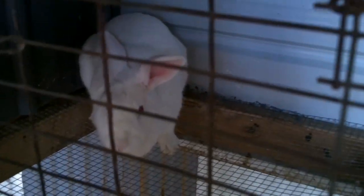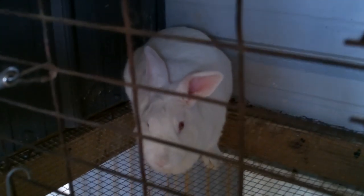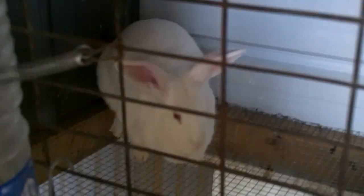Go to the next one. This is my second doe. She is due to have a nesting box in on the 30th, and we'll have babies shortly after that. And this is my third one. She is due to have babies 2 weeks after the one I just showed you.